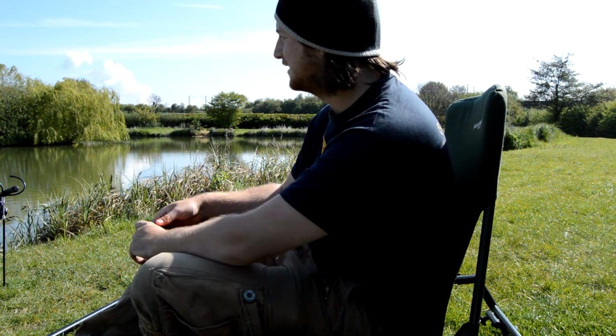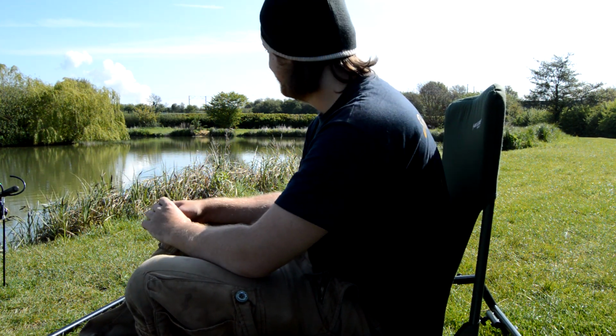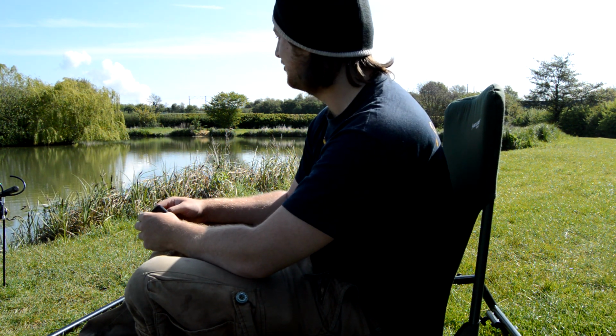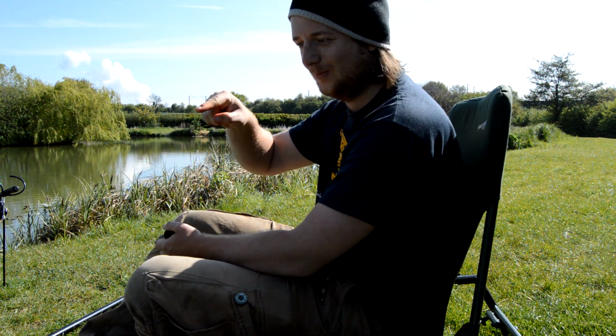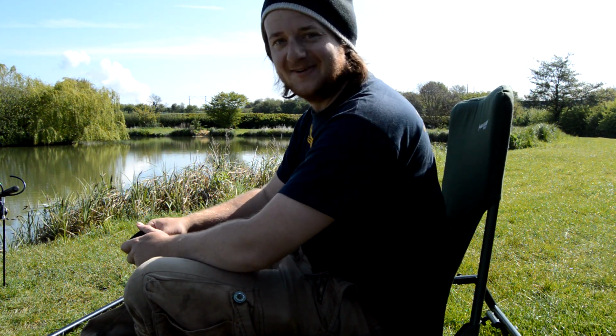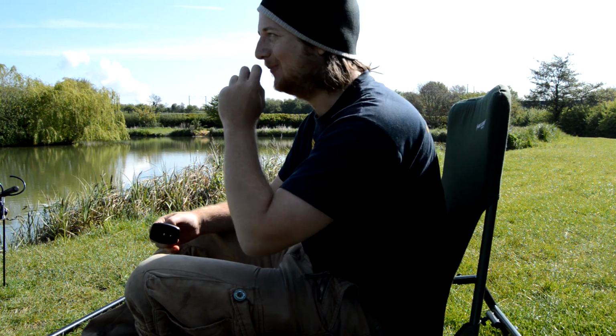Okay, so I've got both rods cast out now, both with corn on. I can see it getting pecked to death by a roach because the line is just going boop, boop, boop. So yeah, we'll see how things go. I might be jumping on that little pond where I was the other day.